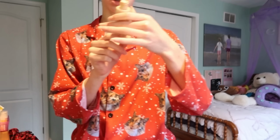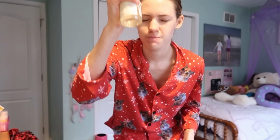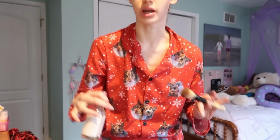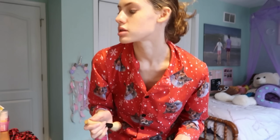Okay, I'm just using this Mineral Fusion foundation. I don't have a concealer right now. Take a little bit, just spread it out evenly. I like doing it in between steps to keep my face a little bit damp, and it feels like it blends out better. I'm just gonna go in with a little bit of powder because I'm gonna be wearing this makeup all day.